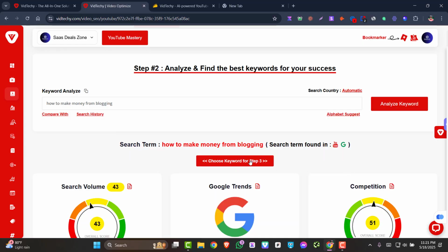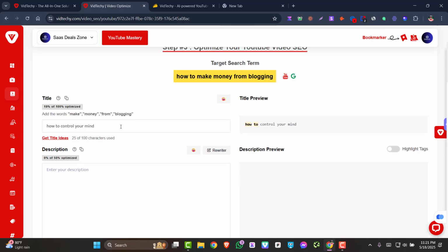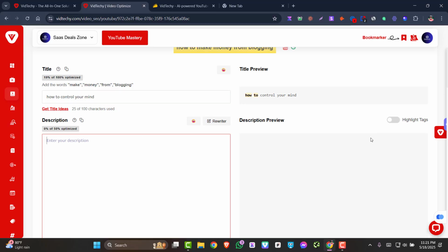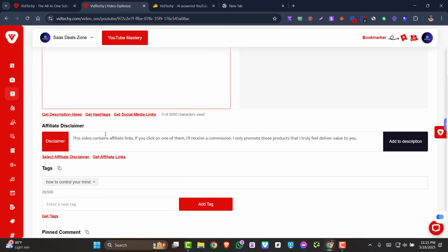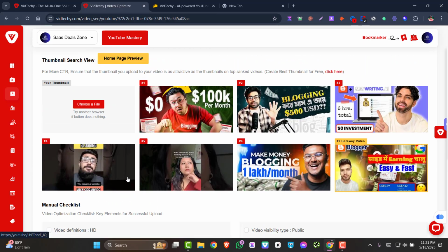For step 3, I choose this keyword and go to step 3. I want to select this topic. Here is your title and title preview, and description. You can write the description, check the description preview, add a disclaimer and tags. There are so many suggestions. Here are 7 thumbnail suggestions, so you can easily determine how your thumbnail will look.